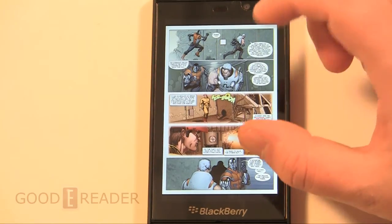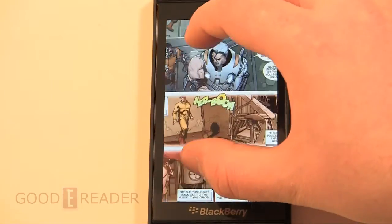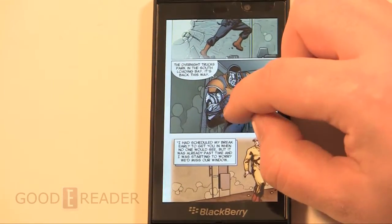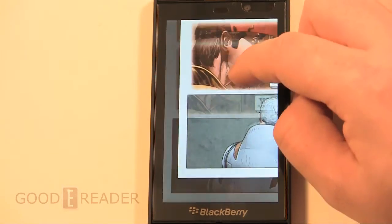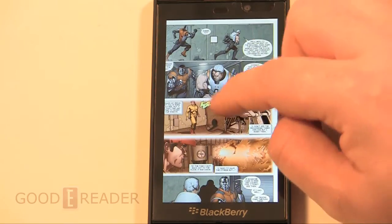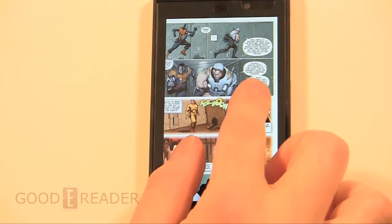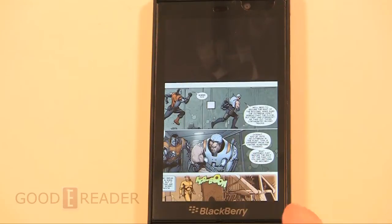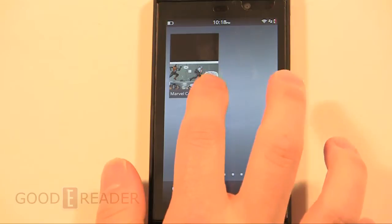course. With the guided view, it's easy to read the text here. You kind of have to look here to see what they're saying, but it gives you a chance to appreciate the art a little bit more. But again, it's just personal preference. So this is the Marvel app, and again, you can get this through apps.goodyreader.com.